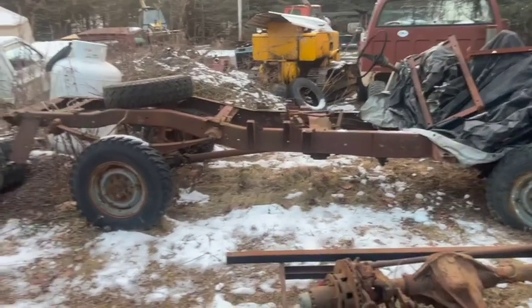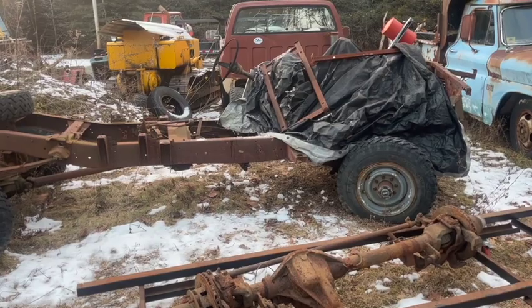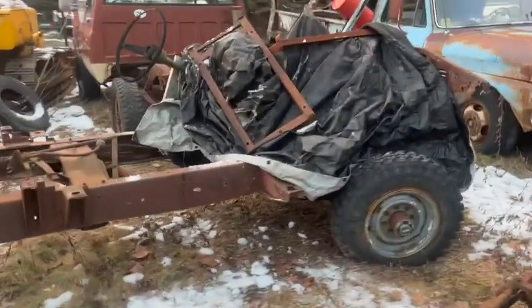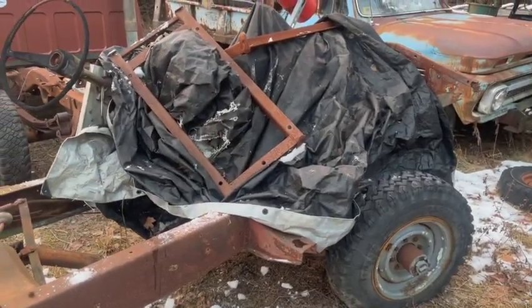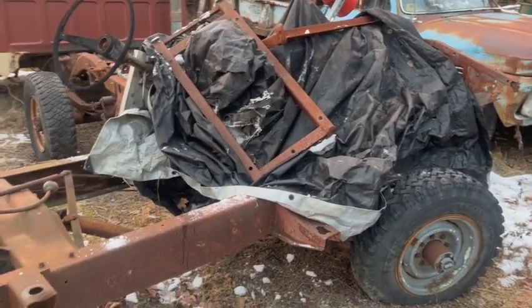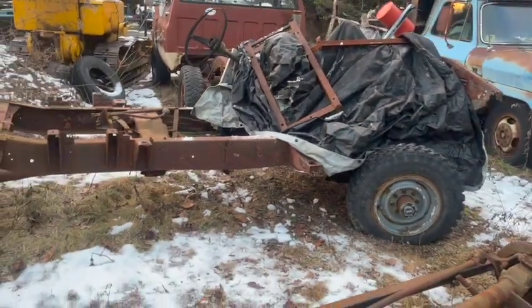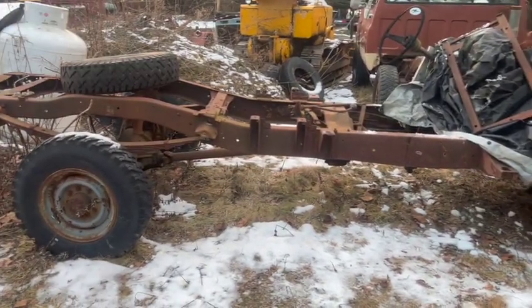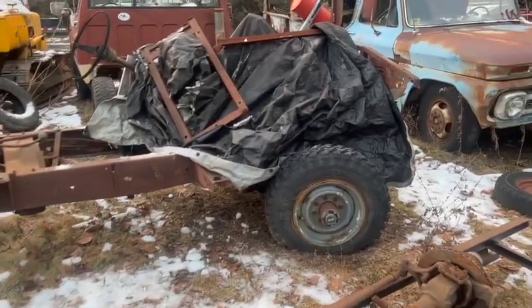This frame is a 1964 Chevy K20. Frame itself's in pretty good shape. Right now it has a 292 straight 6 in it, which I'm going to pull out and I'll show you why momentarily. But these 60 to 66 Chevy pickups with the factory four-wheel drive option are extremely rare and valuable, especially the K20s, the 3/4 ton pickups.